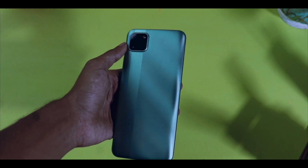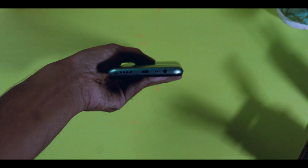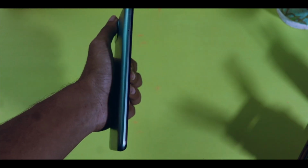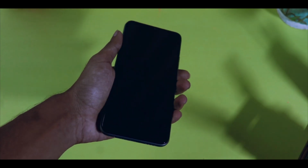The shadows and lights reaching on it are really amazing to watch, and this thing looks really premium. No one is going to say this is a phone under 10,000 rupees. This is really great. I really love the phone. Its camera bump and everything is really premium, and comparatively this one is really the best.